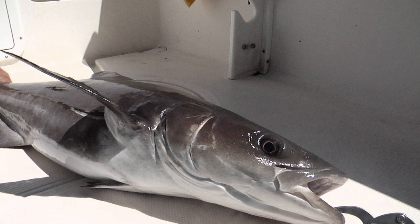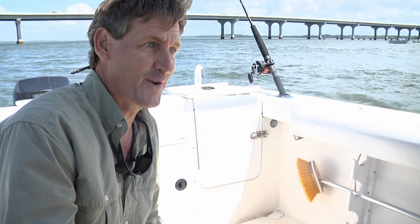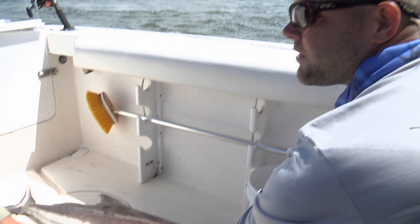Because one of the things we want to do is learn all we can about these fish so that we can protect them for the future. Right, Chris? That's right. Want to catch these for years to come, don't we? Absolutely. Let's dunk this one back in the water for a second, Tony, and then we'll go over a few more points about that.